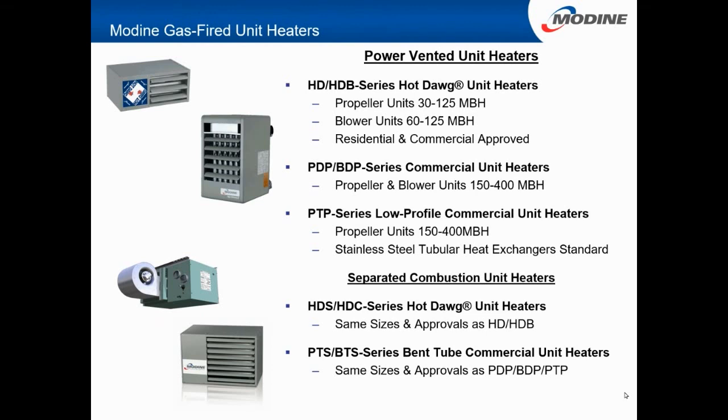One thing to be aware of is that if you replace a PDP with a PTP, this style here, they don't mount the same. So be aware of that. If somebody's going to replace that type of unit, it's not going to be identical. But the great thing about the PTPs is all the controls are inside the unit like the hot dogs. They're not hanging out back like the PDPs. So there are some advantages. They also have separated combustion unit heaters, and the hot dogs have HDSs, the PTSs, and then the BTSs are the blower series in that same PTS style.